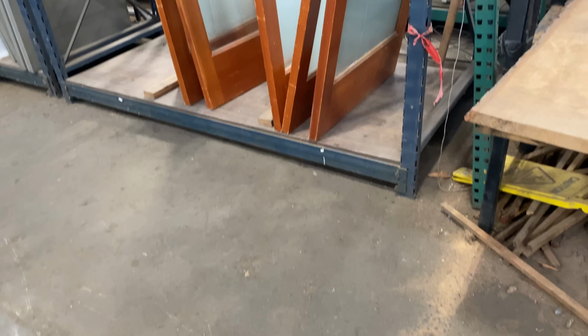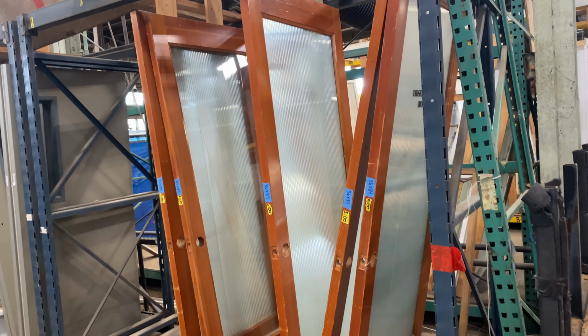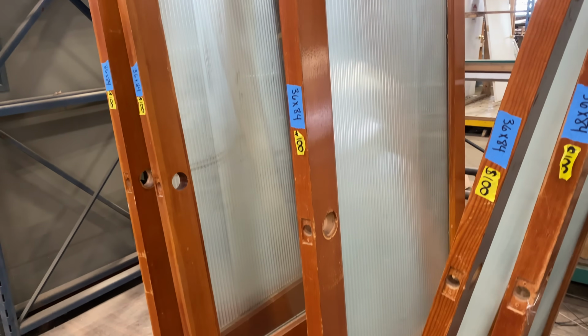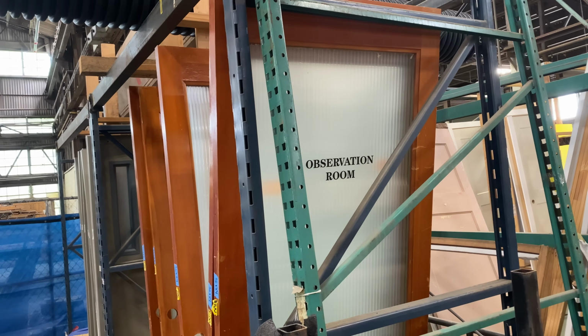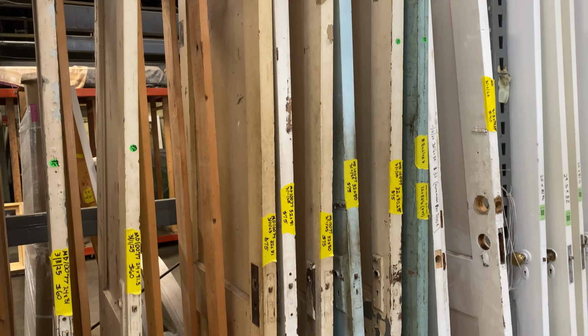And finally, we have tons of doors and windows. Matt and I have been eyeing these as an option for the partial wall in the loft bedroom, but they're crazy heavy and still kind of pricey at $100 each. But if you needed some cool old doors or windows to add some architectural detail to a room, this is definitely a spot worth checking out.